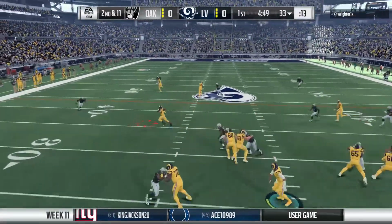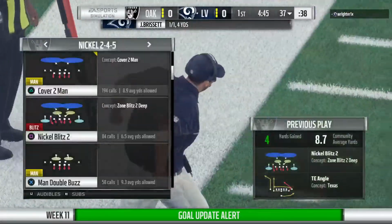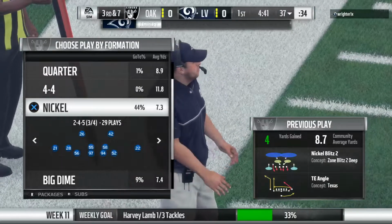Brissett now on second down. And a quick throw here, that's complete. And he'll be brought down right around the 37. 4 yards on the completion, and it sets up a third down.